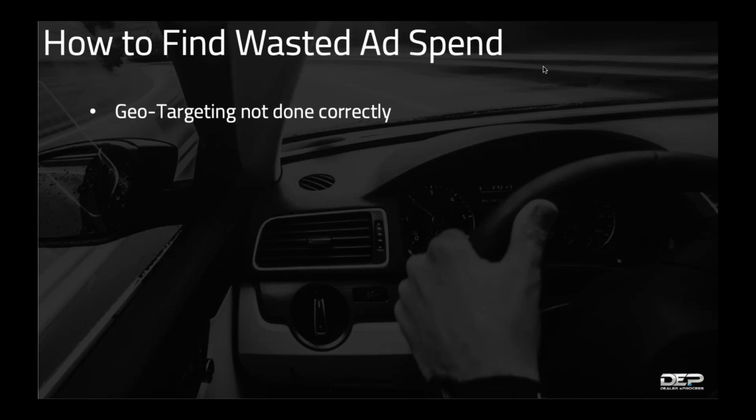What I'm specifically referring to here is just making sure that the account is actually targeting the areas that you need it to. Google takes certain liberties with dealers' dollars that not a lot of people are aware of, that actually causes money to get spent in totally irrelevant areas. So we'll cover that.